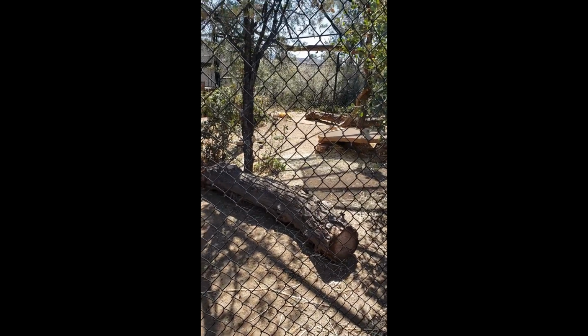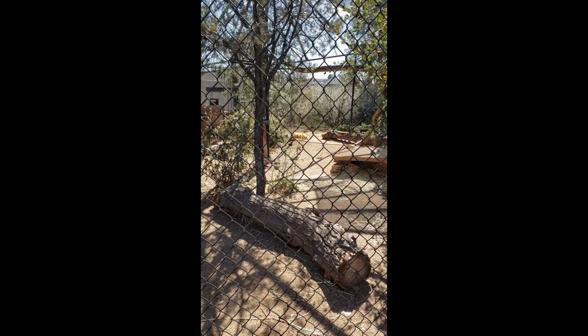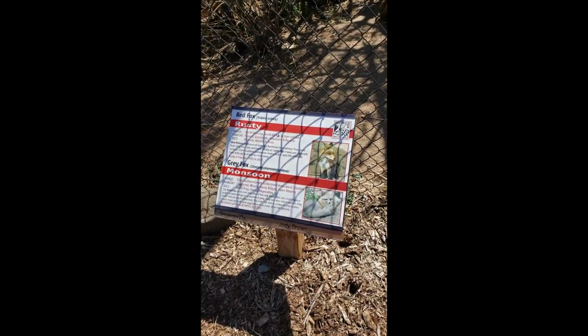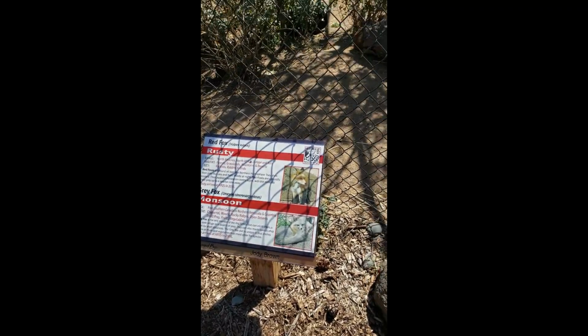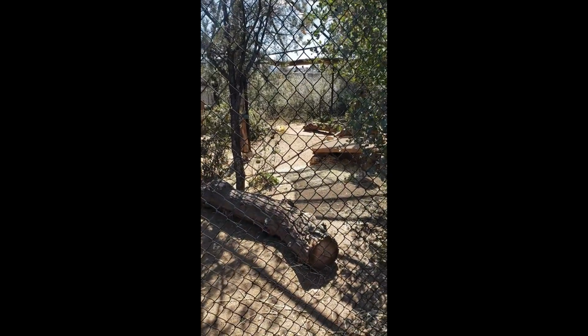Cockroaches. There's also cockroaches. I hate cockroaches. Me too. We've seen a huge one in Mexico. This is the animal that I love most. A red fox. Ah, it's another frog. There's a gray fox somewhere.